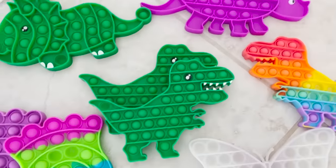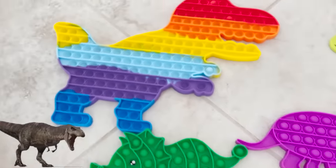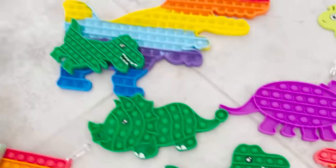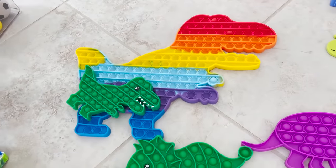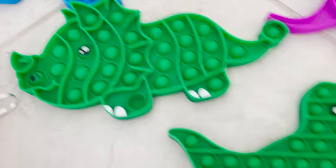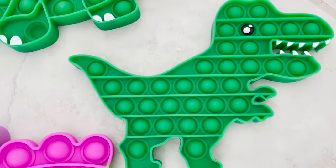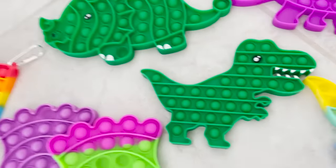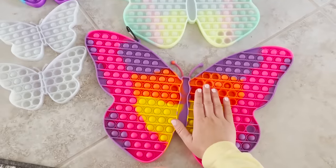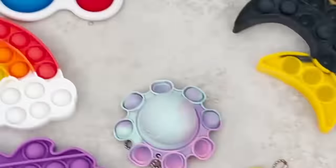This is my Jurassic Park of fidgets. I have a few different types of dinosaurs, and then my giant dinosaur. Love it. So this is him compared to a normal size. Super cute. I really prefer these more realistic ones. I've been loving these ones recently. These are still cute, but isn't that adorable? I love that realistic. This is my butterfly collection because I love butterflies so much and they're pretty big. I have that in two colors and I just think they're so pretty.